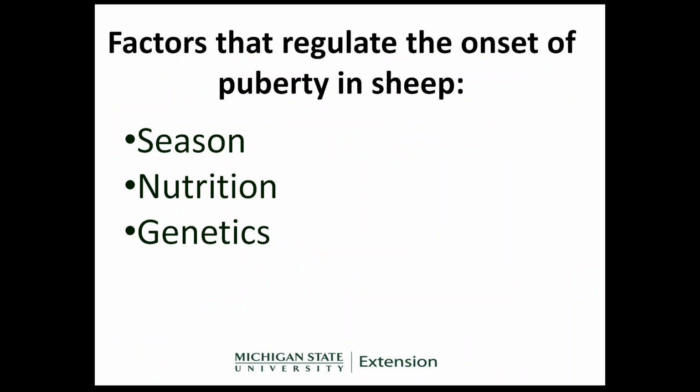So thinking about puberty, what are some of the factors that determine and regulate the onset of puberty? Well, thinking about it, we have basically 3 main factors to consider. That is season, because season influences breeding in sheep, just like it influences when they reach puberty. Nutrition is an important consideration, and of course genetics. Some animals reach puberty faster or slower based on their genetic background.